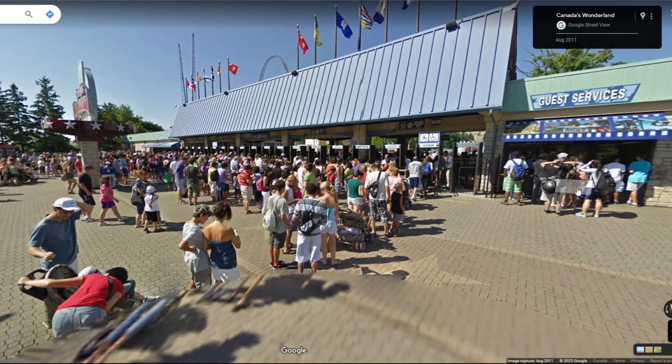I should also mention as well, the first time that I ever went to Canada's Wonderland was 2013, so there are going to be a couple of things in here that I'm not entirely knowledgeable on. Just keep in mind that this is a bit before my time, so if I don't bring up something that is different from nowadays, then it might just be because it got changed between 2011 and 2013.